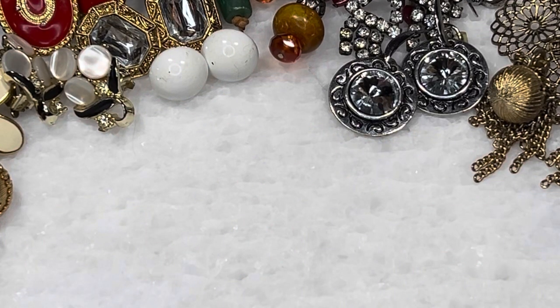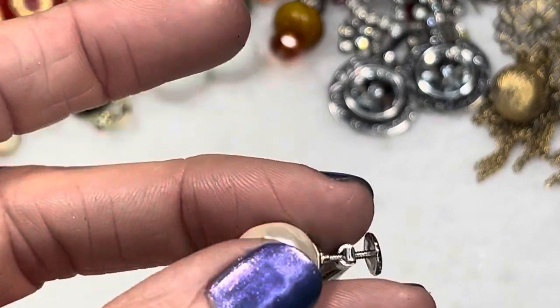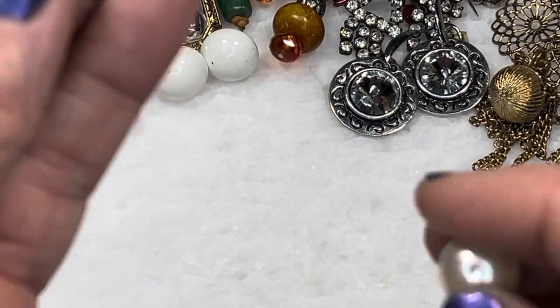Richelieu. Are those E's or are those O's? It's hard to tell. Richelieu or something? I don't know. I will do research.